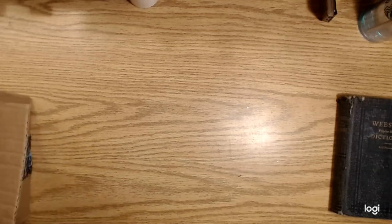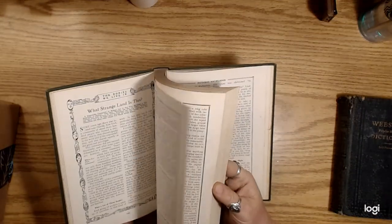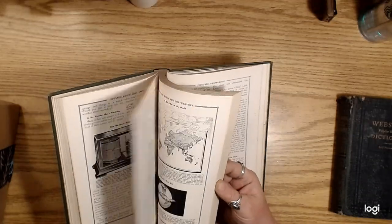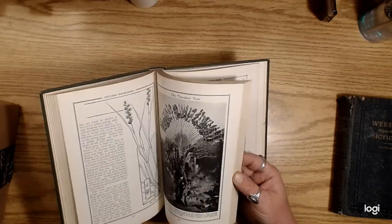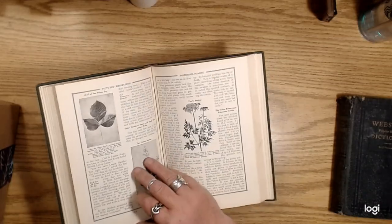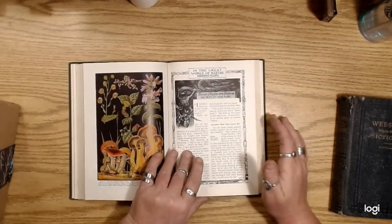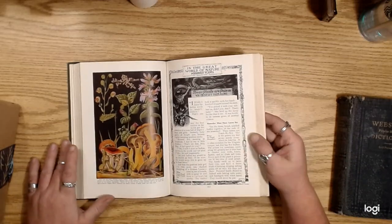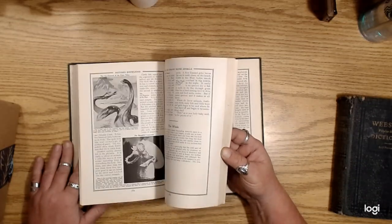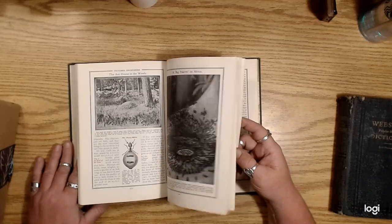37 minutes we're at. So let's go through another one. Pictured Knowledge. Okay, so this is like an encyclopedia. Wow, this is pretty neat. Ooh. Look. In the great world of nature, poisonous plants. Wow, this is neat. I've never had one of these before either.